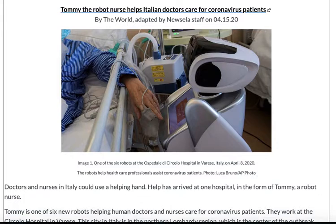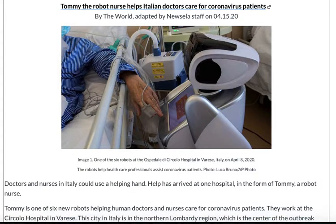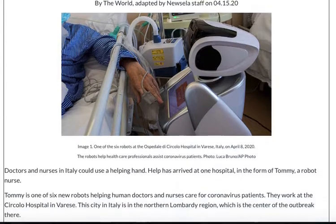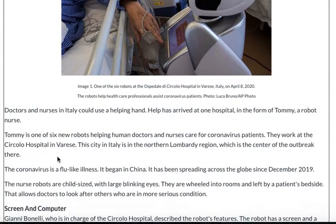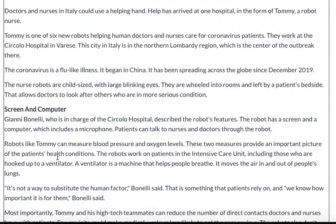Tommy the robot nurse helps Italian doctors care for coronavirus patients. By the World, adapted by Newsela staff on 4.15.20. Image 1. One of the 6 robots at the Ospedale di Circolo Hospital in Varese, Italy, on April 8, 2020. The robots help healthcare professionals assist coronavirus patients. Photo, Luca Bruno, AP Photo.